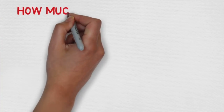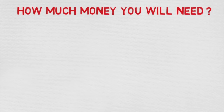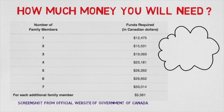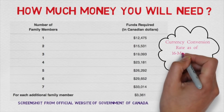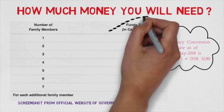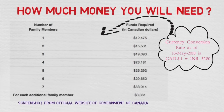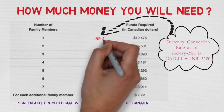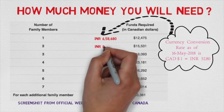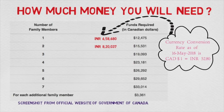So, the second question which you may ask is how much money is required. This is the screenshot from the official website of the Government of Canada. Now, if you are from India, the conversion rate as of 16th May 2018 is 52.8 Indian rupees for 1 Canadian dollar. According to which, if you are a single applicant, you would need approximately 12,500 Canadian dollars, which equals approximately 6,59,000 Indian rupees. If you're a family of two, it would be 15,500 Canadian dollars approximately, which equals 8,20,000 rupees. Similarly, this much amount for a family of three, for a family of four, and so on.